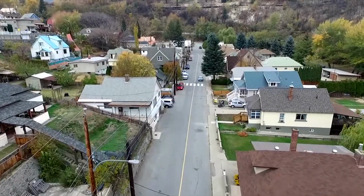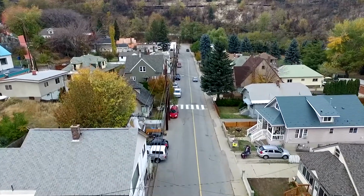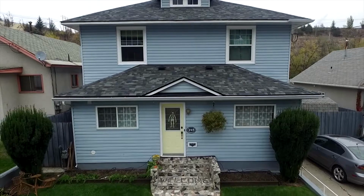We wanted to live in a neighborhood with character, one where we could walk to lots of places. The old Italian neighborhood of the Gulch really drew us in, and we both fell in love with this house.